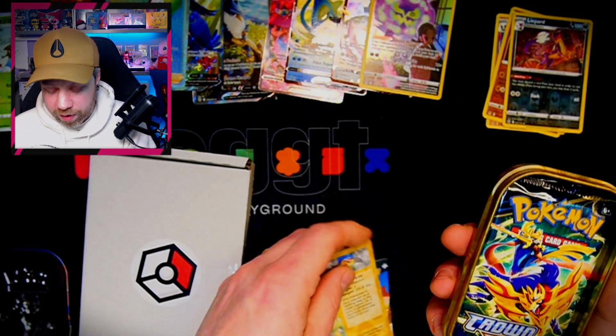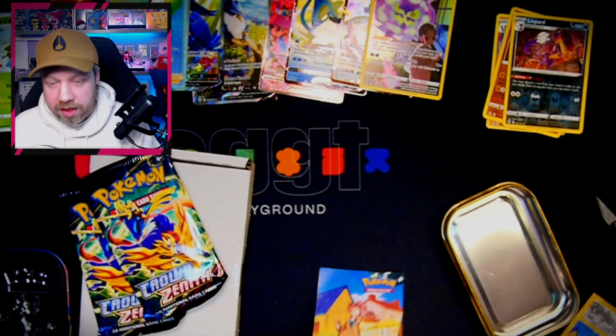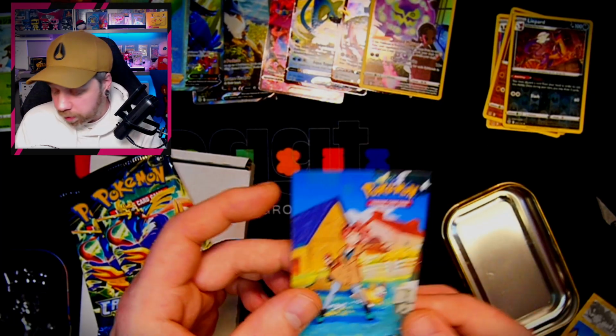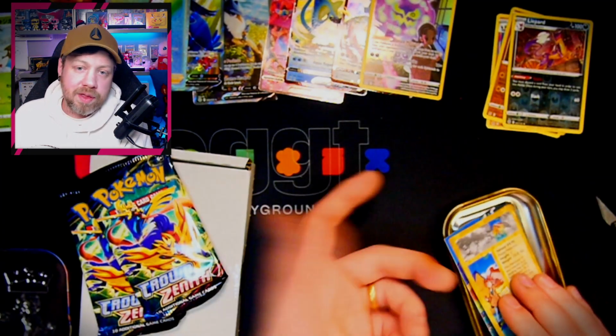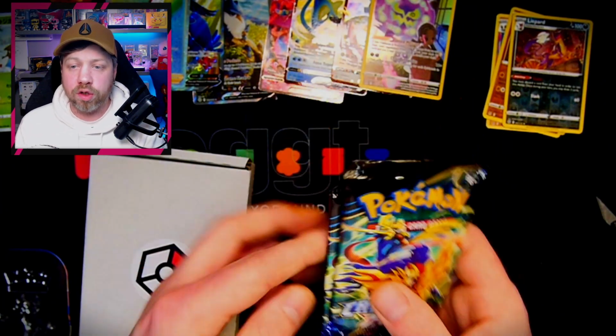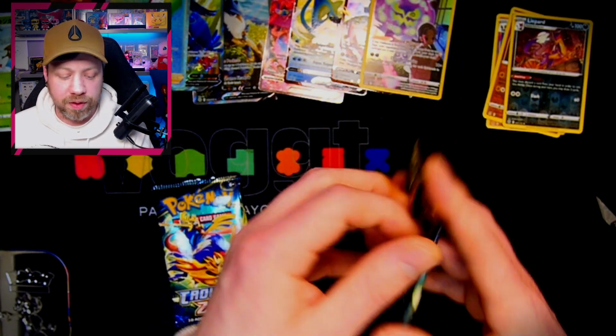So if you haven't opened these before, you do get, is it a sticker? Yeah, you do get a sticker, which you can put on your laptop or something like that, if that's what you do. And then you get two packs of Crown Zenith. So let's get these open. Let's see if the luck's in.